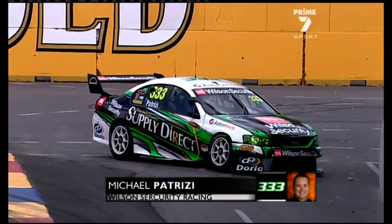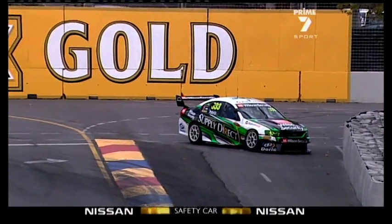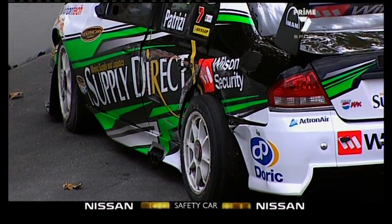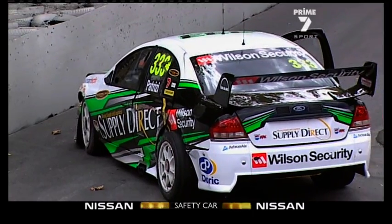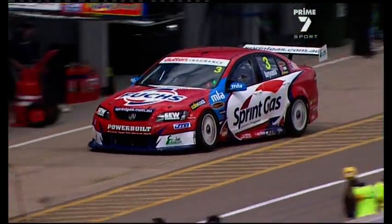And here's car 333, Michael Patrizzi. Doesn't look like he can get reversed there, Neil. He's obviously parked there. I don't know how much damage. It's the reason it doesn't get reversed, because the left-hand side's no longer in it. There's the car, fairly ordinary.